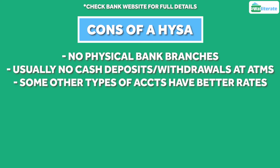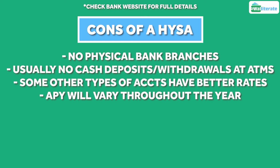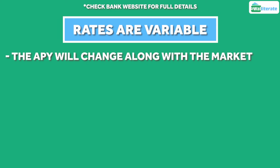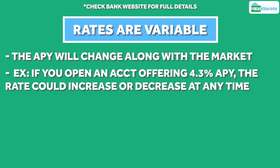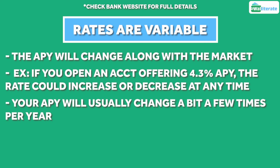As we mentioned earlier, the APY for your high-yield account is variable, as it'll usually fluctuate along with the rate set by the Federal Reserve. So if the account has a 4.3% APY when you open the account, for example, that APY could increase or decrease at any time. Generally speaking, the APY will increase or decrease a bit a few times a year.